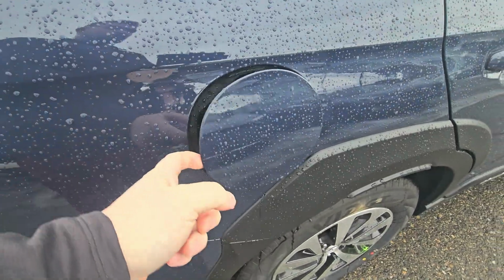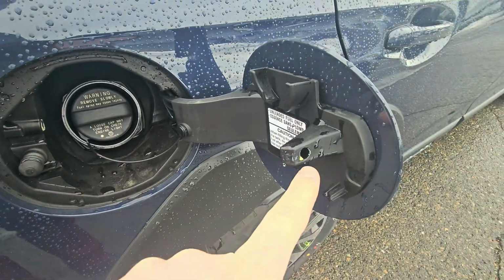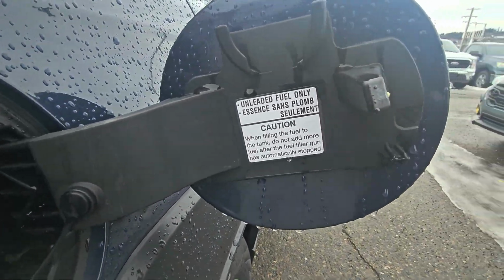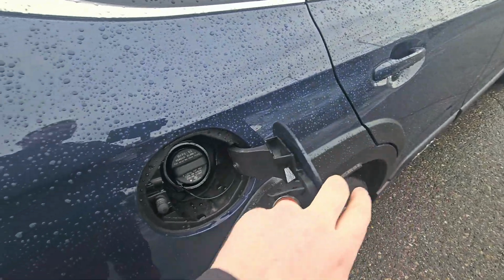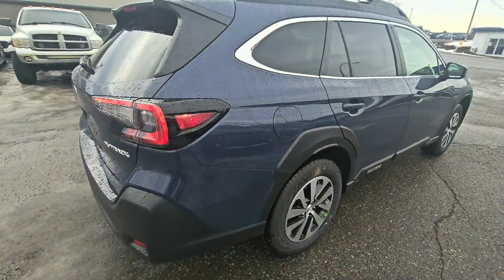Fuel door, rear passenger side, and when you lock the driver door, a pin shoots out, locks in the hole there. When you unlock it, obviously it retracts and allows you to open it. Use regular fuel in these. You don't need to put premium, unless you're towing something, in which case that may be beneficial to you.